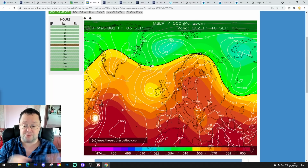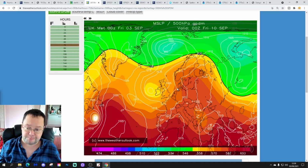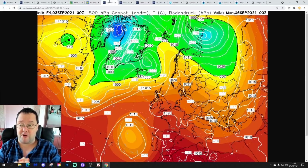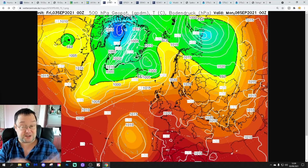turning more unsettled through the second half of next week quite clearly, with that low pressure beginning to move in off the Atlantic. Will bring showers along as well as rain and start to lower the temperature as well, and there might be thunder involved in that breakdown. So that's as far as we go for UK Met.